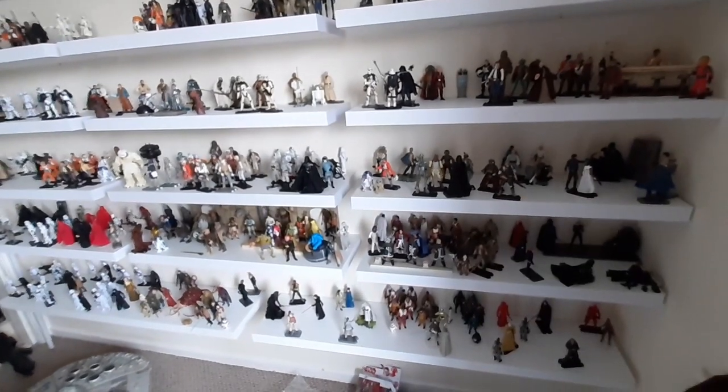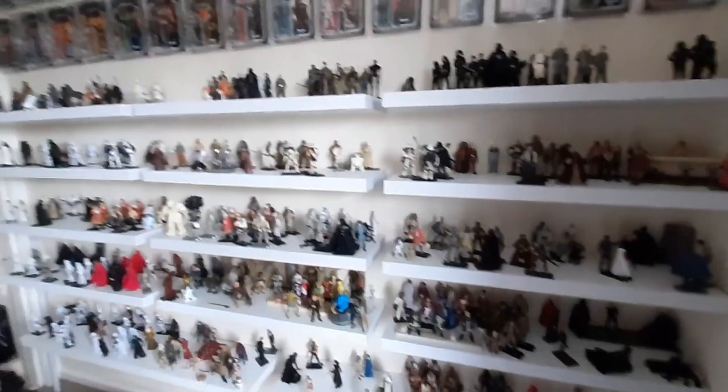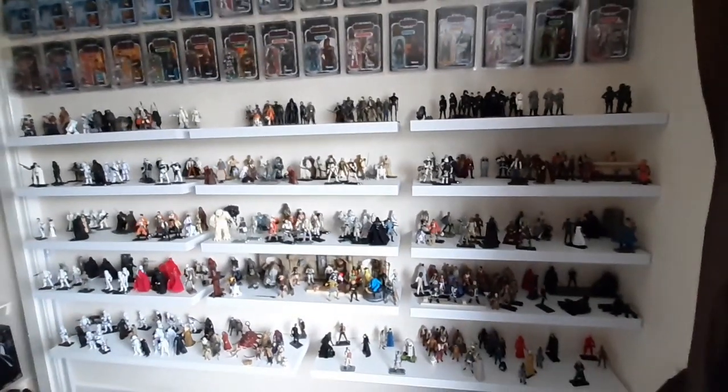Sorry about the mess. A little bit of mess. I'm just sort of moving into this place, if you know what I mean. Just getting my life together after lockdown. Complicated moving house at this time when there's craziness going on.